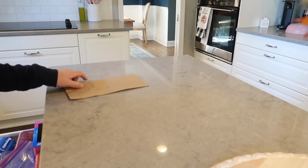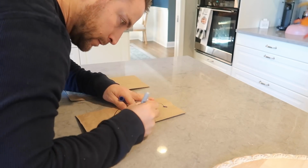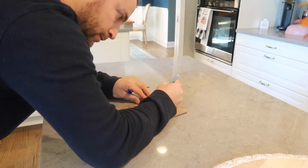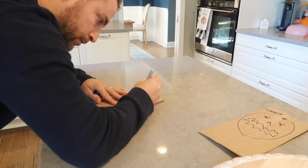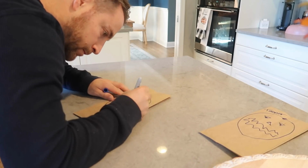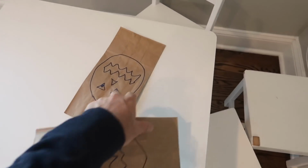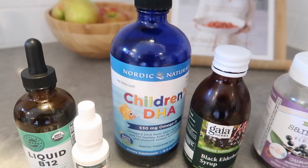So back downstairs while I'm getting ready, Chris is getting the boys' lunches ready. He just likes the color on their lunch bags. You know, it just makes all the difference to them. And then the boys like to go ahead and color them in. I thought this was the greatest dad hack ever because not only is he decorating their lunch bags, but the kids enjoy getting to color them as well. And they always tell Chris what an amazing artist he is, and it's the cutest thing in the entire world.